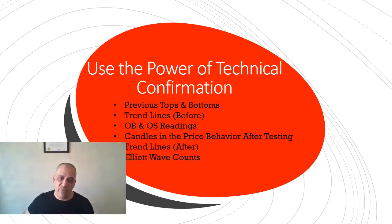First of all, previous tops and bottoms are very important. When the Fibonacci level is very close to a previous top or bottom, that doubles its importance. And you know, that can help very much in this level surviving. We also have trend lines, and I have trend lines before and after. I will explain. Trend lines before, meaning before the price moves away from the Fibonacci or retracement level. If we have a trend line around that area, that also adds to the importance of this level.